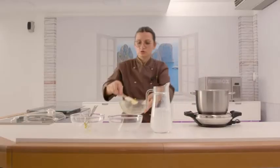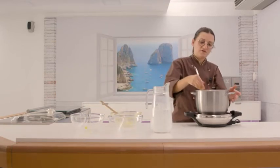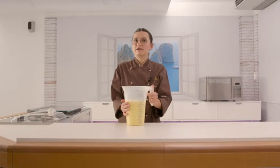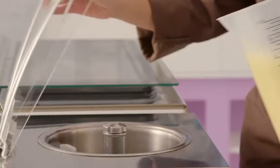We bring everything to 82 degrees. Then quickly chill it. Our mixture is cold at 4 degrees, and we can pour it into the machine to whip it.